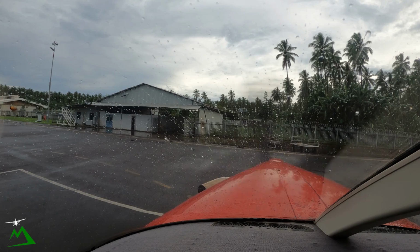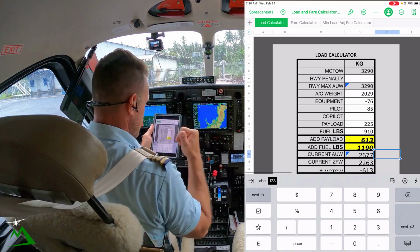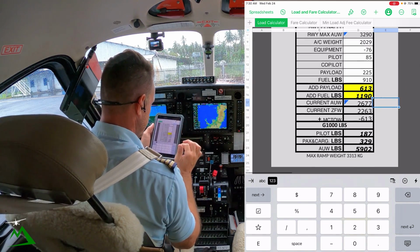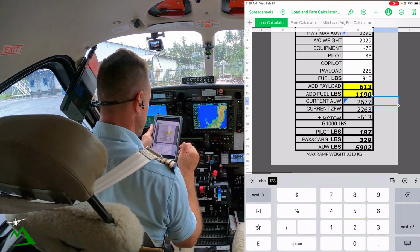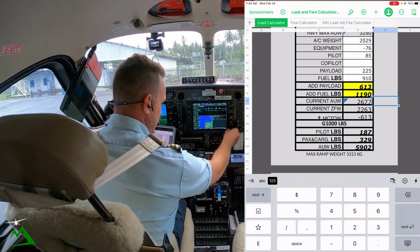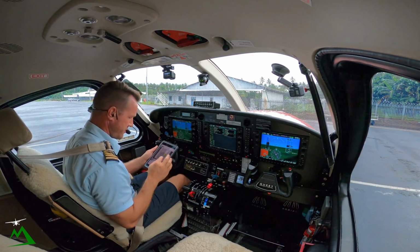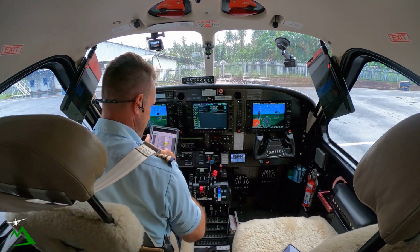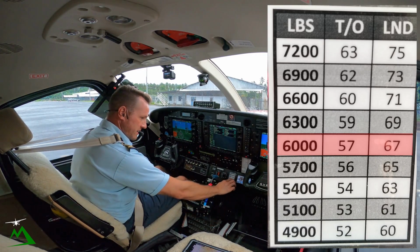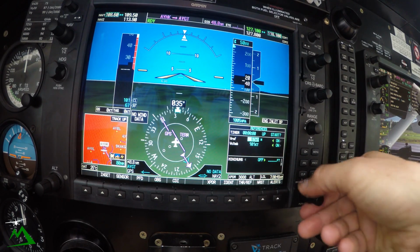And let's take a look at my weight real quick. So I've got minus 76 on equipment. I've got 6 seats off today. My payload is 225. I've got 910 pounds of fuel, which is a lot for this little tiny flight. Coming down here, 330 is what I'd put in here, which I've already got. 330 in my cargo. I've got 910, so we're at 5,900 pounds straight up today. It says it's 5,902, so we're within 10 pounds, so that's good. So 59, we're going to rotate at 57, and 67 if we have to come back in.